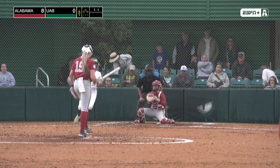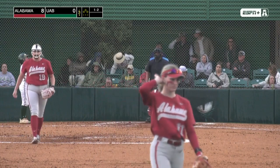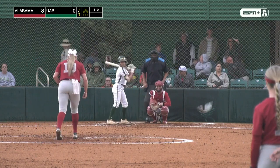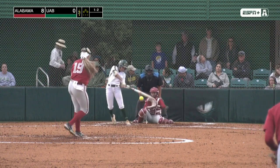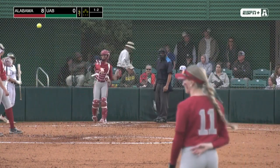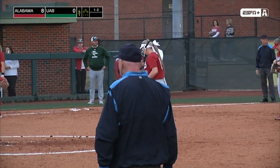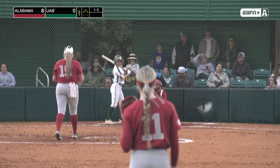1-1. Bunted through, and a strike call. Dupree has started both games today for UAB as the Blazers able to take their home opener earlier this afternoon, 2-0 over Bradley. That's tapped foul behind home plate. Like the Crimson Tide, the Blazers of UAB also have a couple games tomorrow. Neither of these teams will face each other tomorrow, as they'll also play on Sunday, will Alabama and UAB for a second time this weekend.